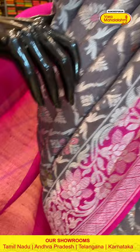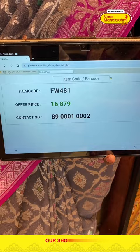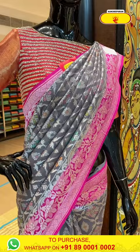The code is FW481 and this retails for 16,879. To buy this, take a screenshot and ping this on 89001002. So color, design, pretty good, chala chala baundi.